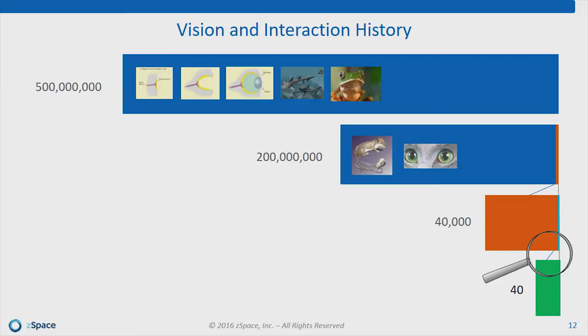If you look at the fossil evidence around mammals, that's 200 million years old. And it turns out that every mammal has exactly two eyes. And that's been true from day number one. And you might ask yourself, why is it that we and every other mammal have exactly two eyes? In fact, virtually all complex life has exactly two eyes. And so why is that? Why is it not three? Why is it not one?